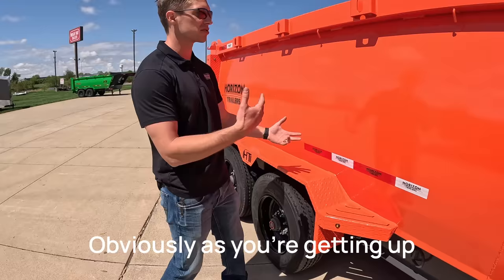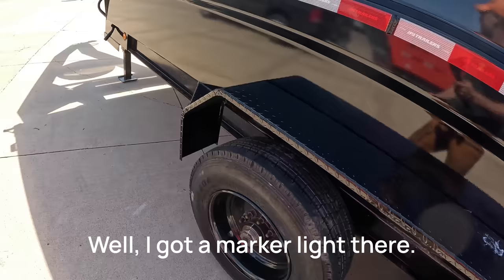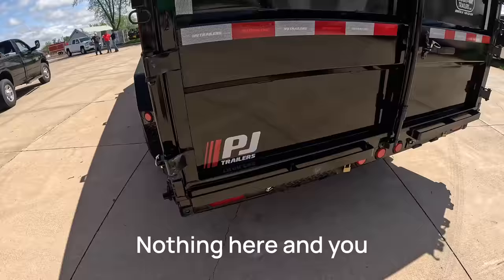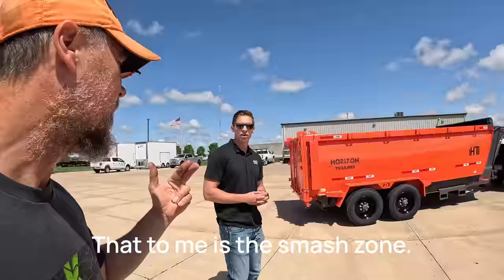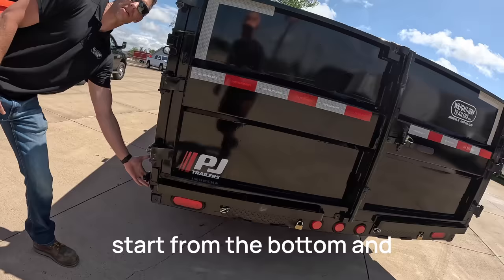Less marker lights. When we look here, I've got a marker light. Three tail lights in the back. Well, I've got a marker light there, one down here, nothing here. And your tail light's down in the smash zone. That to me is the smash zone. 100%. And another thing is where we live here in the Midwest, a lot of salt, sand, grime, crap is all going to start from the bottom and work its way up, right?